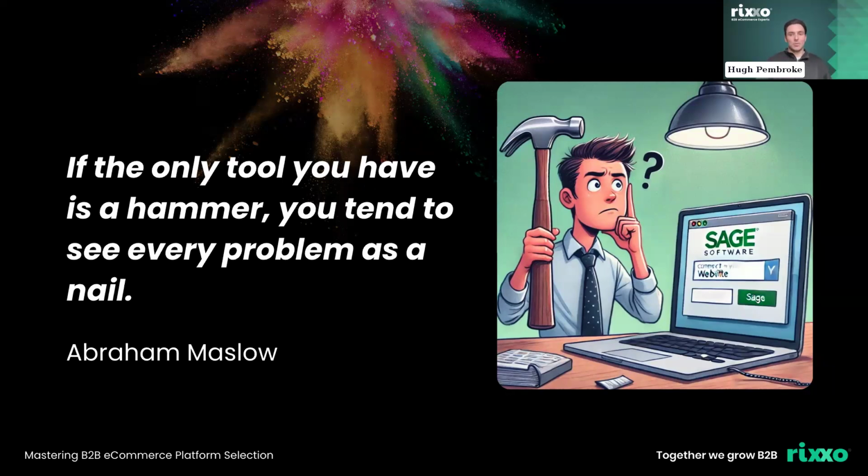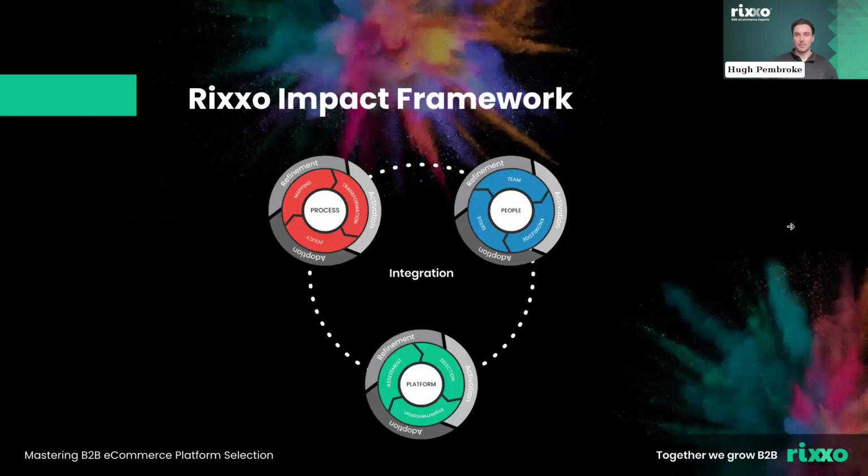As part of that, we've developed an impact framework that we use when we're looking at business needs to make sure we're understanding the full picture. We call this the Rixxo Impact Framework. It's not a new line of thinking by any means, but when we talk about people, process, and technology, we've adapted this to process, people, and platform. So when you're choosing the right B2B platform, it isn't just about the technology. It's about aligning people, platforms, and processes to create that seamless solution for your business. With the RFP process, we're looking to change a significant part of this framework, being the platform.